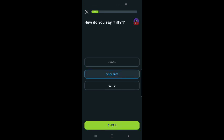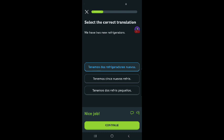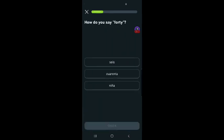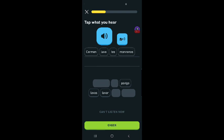How do you say 50? 50. Select the correct translation. We have two new refrigerators. Tenemos dos refrigeradores nuevos. How do you say 40? 40. Carmen lava las manzanas. Carmen is washing the apples.